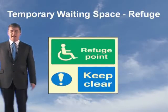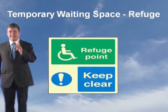What about temporary waiting areas, refuges? Refuges are temporary areas. Disabled people should not always be required to wait for the main floor to be completed. Where a person may need to rest or they feel uncomfortable with people behind them, it may be appropriate to design a plan that allows resting in temporary waiting areas provided along the route. So these are temporary waiting areas or refuges.